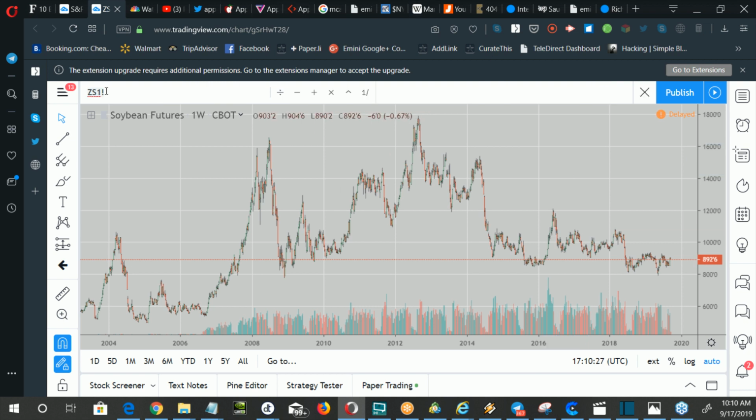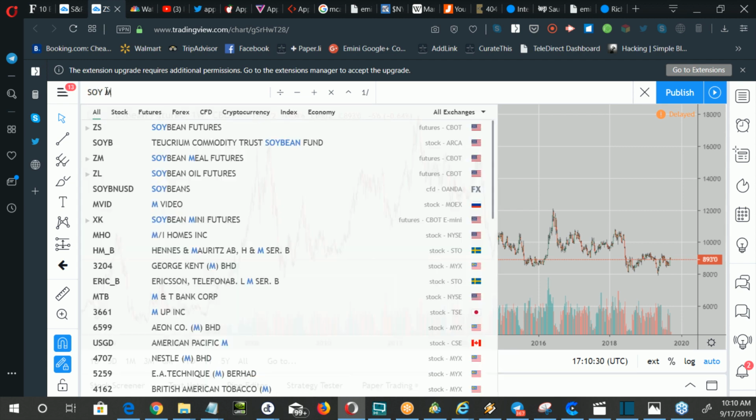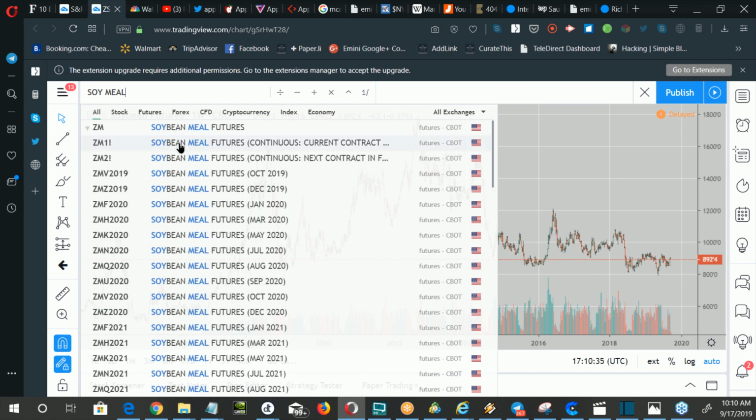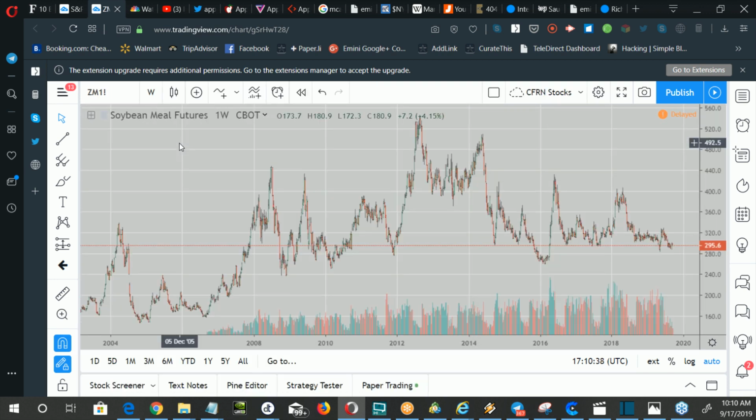Soy meal. Yeah, when soy meal is weaker than beans, you usually have to be very careful. And here the soy meal is almost at a 2-year low, so you've got to be very, very careful when that's the case. You need to see the meal leading the way, not the oil. Oil actually had quite a strong day yesterday, so I think that's a reasonable guide for a breakout on the beans, because there's no warning usually when this stuff goes up.